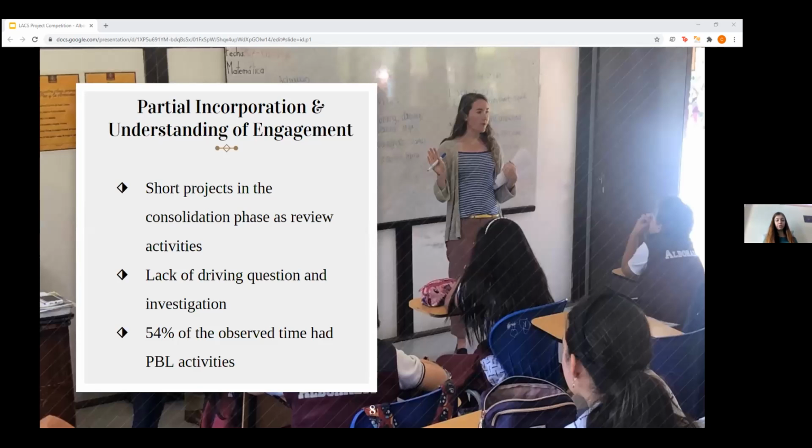When looking at the current teaching practices, it was evident that teachers understood the role that engagement played in their students' learning. There were small projects in the consolidation phase that were used as review activities. The short in-class projects lacked a driving question that required research. Instead, teachers gave students necessary information in the prior lesson stages and then tasked them with creating a project to represent what they had learned.